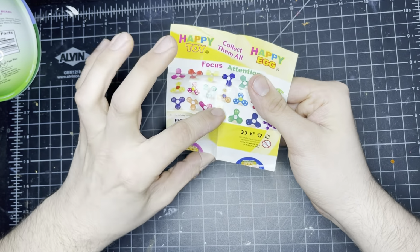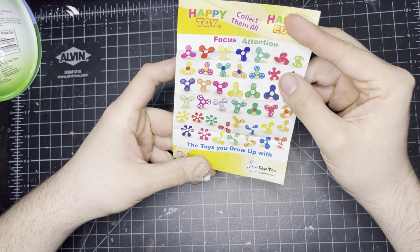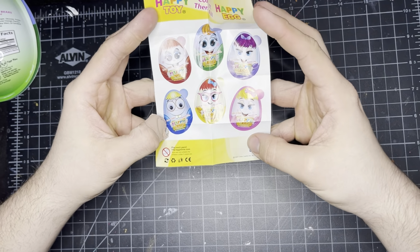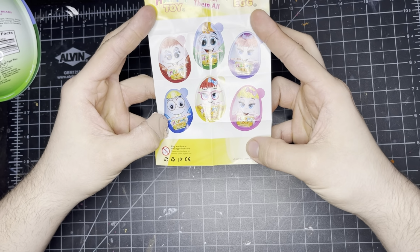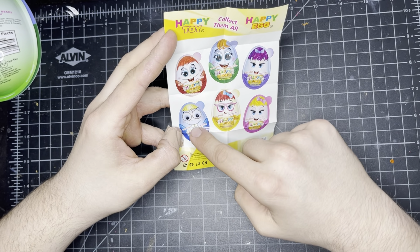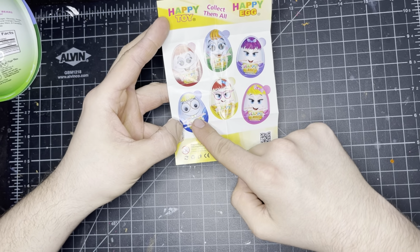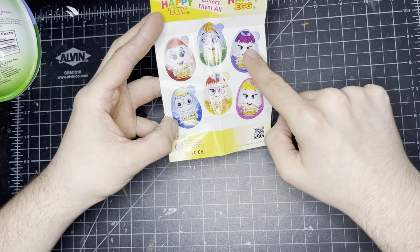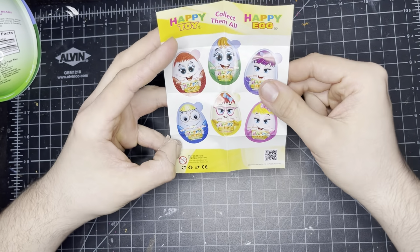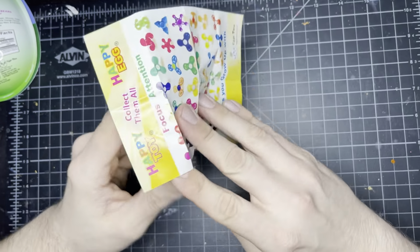Oh, my Lord. Look at all these fidget spinners. Focus attention. The toys you grow up with. Collect them all. Happy Egg. So these are all the Happy Eggs. The ones up top, you got like happy, you got kind of nerdy, kind of goofy. And then they get kind of weird, like their eyes get weird and seductive. I don't know what that's all about. Play and learn at eggstime.com. I'll be sure not to go there.